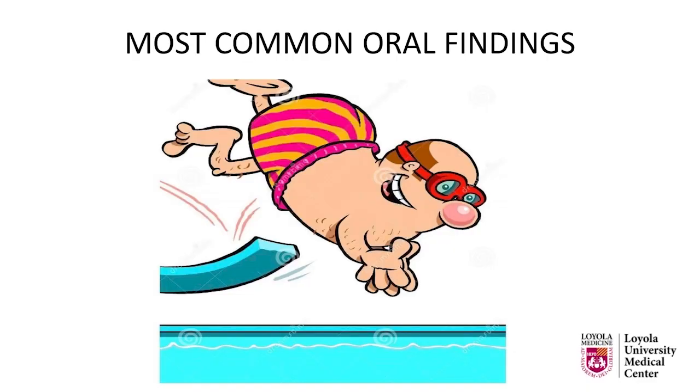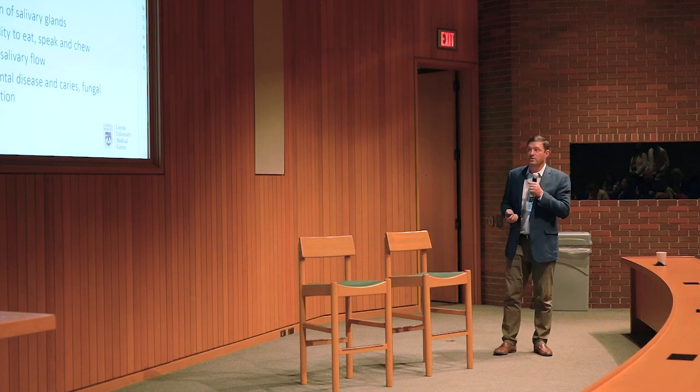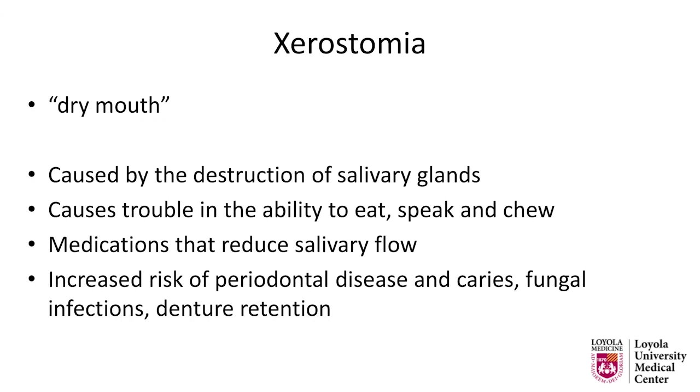Let's dive into some of the most common oral findings. There are a whole bunch, but we'll really try to focus on maybe 5 or 6 of those that we see in a lot of the patients that we treat. Xerostomia is a fancy word for dry mouth, caused by the destruction of the salivary glands. Those are little glands that produce your saliva or your spit. Dry mouth causes trouble with your ability to eat, speak, chew, and a lot of those different things.